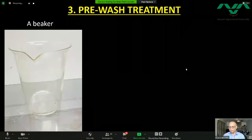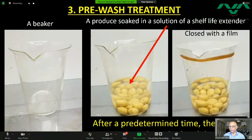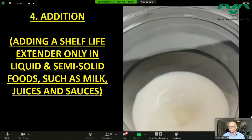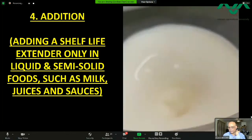The third and fourth methods are very simple: just soaking or washing. So we take a beaker, for example, in our lab, we take the solution of the shelf life extender in a beaker, add food or produce in it, and then we close. And after a predetermined time, we remove it, wash it, dry it, and then store it in a container. And the fourth and last method, which is also simple: if the food is liquid, we add a drop of this liquid shelf life extender.